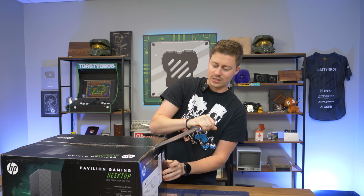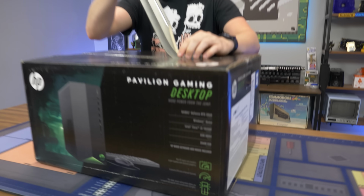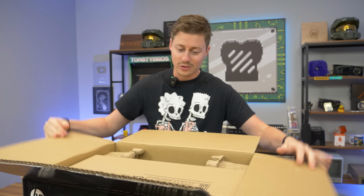It does say on the box, they kind of brag about it having customizable LED expansion. I'm like, what does that mean? Does it actually have 3-pin ARGB in it? Because I don't think we've ever seen that before. But then again, we might have not really looked for it before.